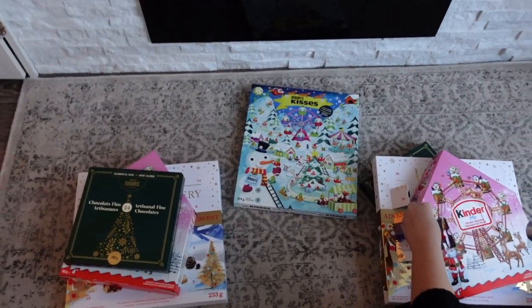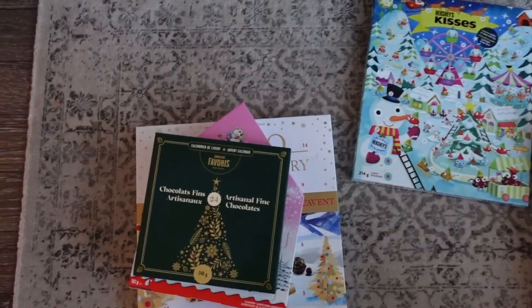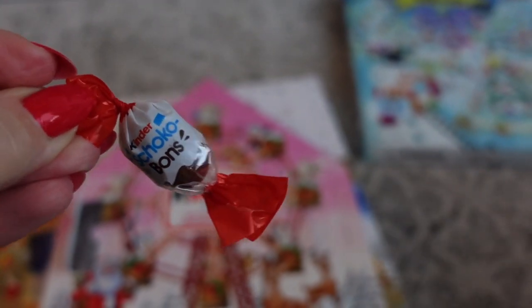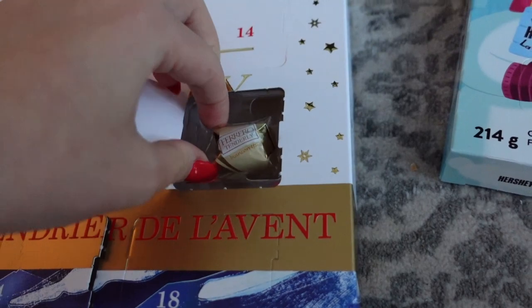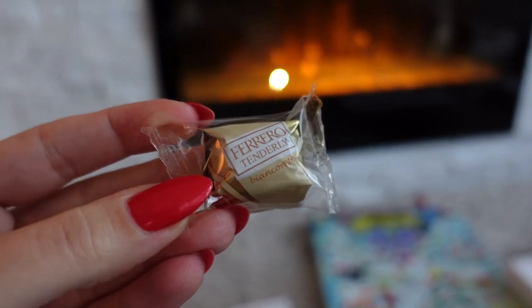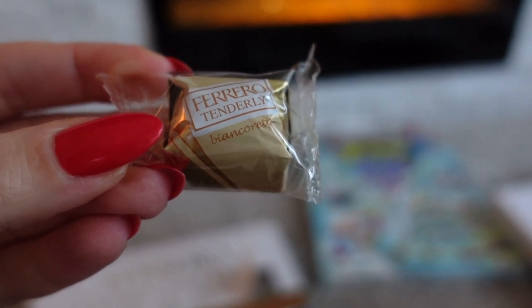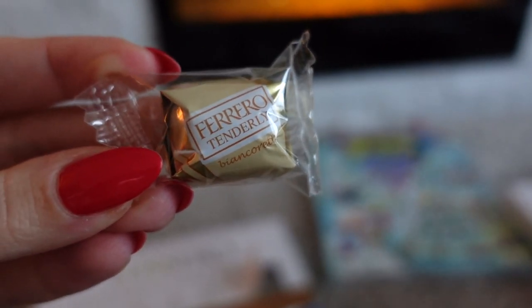Jules and I are cozy by the fireplace doing our advent calendars. This is my favorite part of the day, so I hope you like this too. Chocobon number 9, Kinder. Next, let's do Ferrero. Yes! The moment I have been waiting for. The pièce de résistance, my favorite, Biancoretti. Biancoretti, because it's bianco, white chocolate. Mmm, I love you, Ferrero.